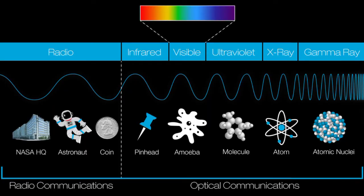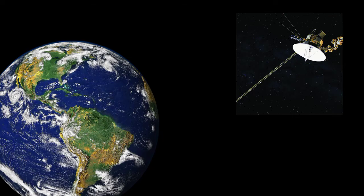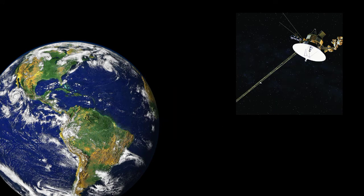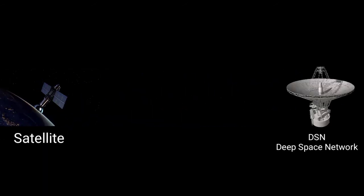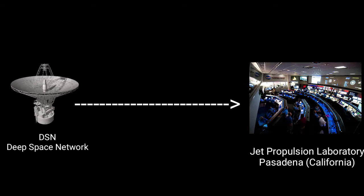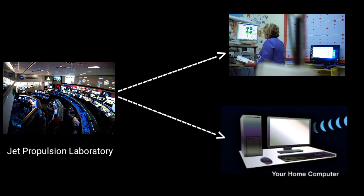Messages travel through space as radio waves, just like the radio waves that we receive with a car radio. Each spacecraft has a transmitter and a receiver for radio waves, as well as a way of interpreting the information received and acting on it. Centers at each DSN site receive incoming information. Then they send it to the Spaceflight Operations Facility at the Jet Propulsion Laboratory in Pasadena, California. There, the photos and the other data are processed and shared with scientists and the rest of us.